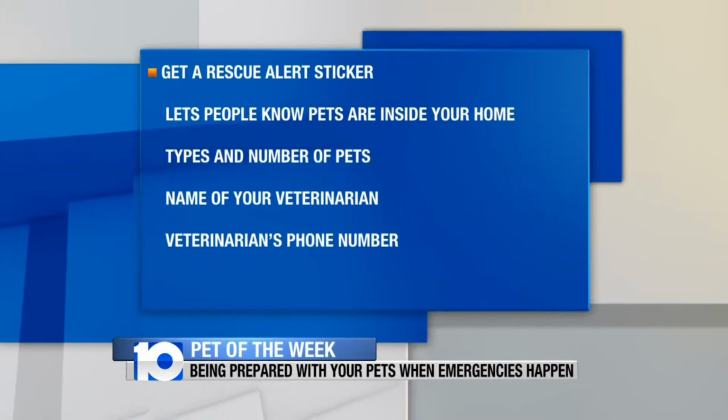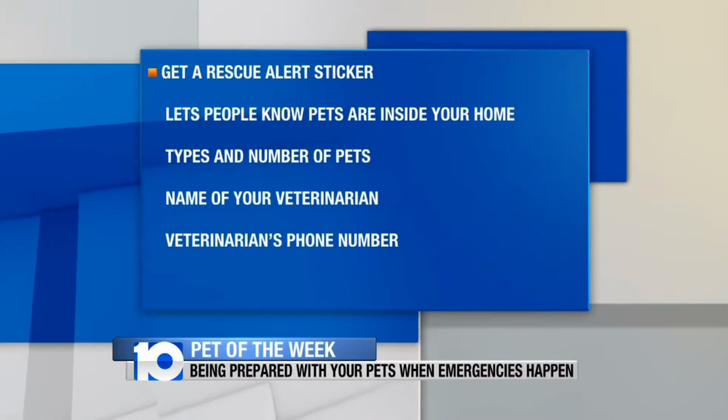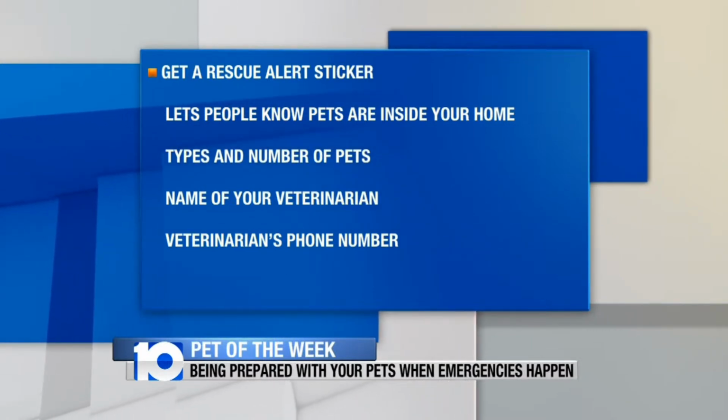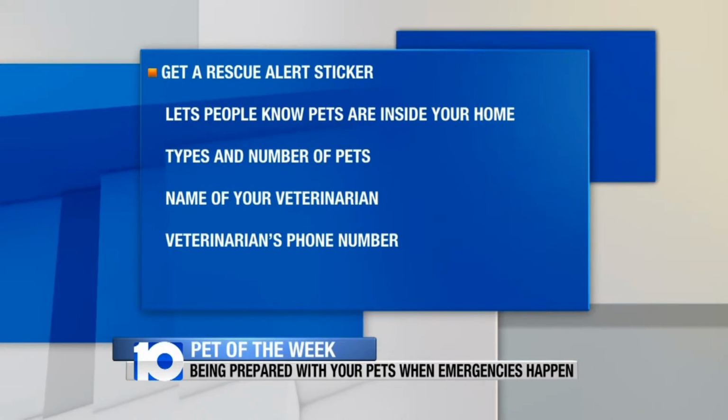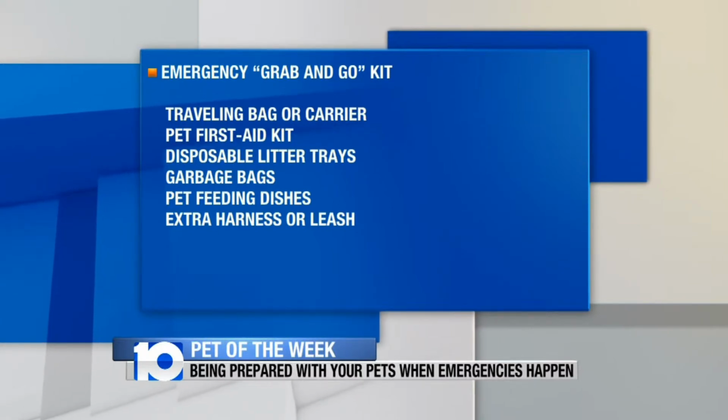If it's buried out in the garage, that's not going to help you if you need to evacuate in a hurry. We really suggest that you have a plan, starting with a sticker on your front door that says, here's how many pets we have. And if you do evacuate, write on that sticker that you evacuated the pets. A grab and go kit, like we said, like the cat carrier, leash, food, like a pie pan in an emergency will make a great litter box. There are just some supplies that you should have to grab and go, and then also having a plan.